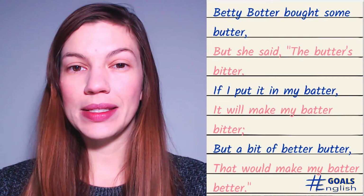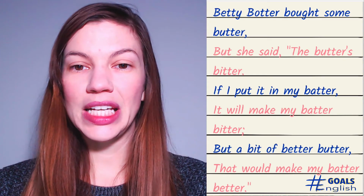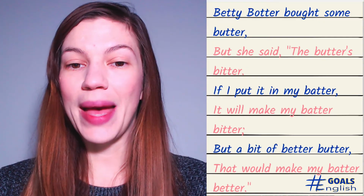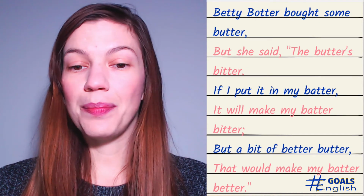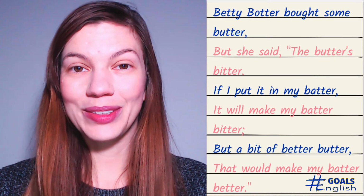Let's go through it once. Betty Botter bought some butter, but she said, the butter's bitter. If I put it in my batter, it will make my batter bitter. But a bit of better butter, that will make my batter better.